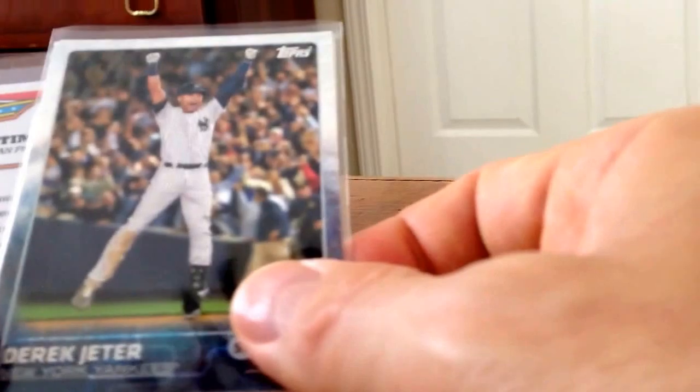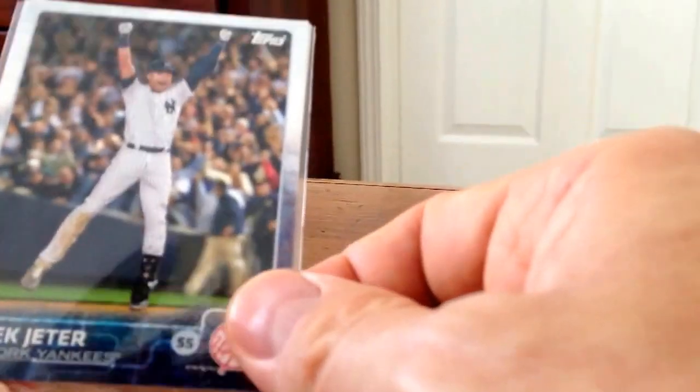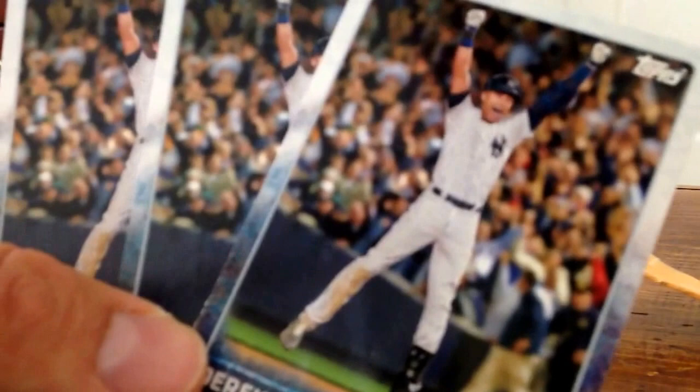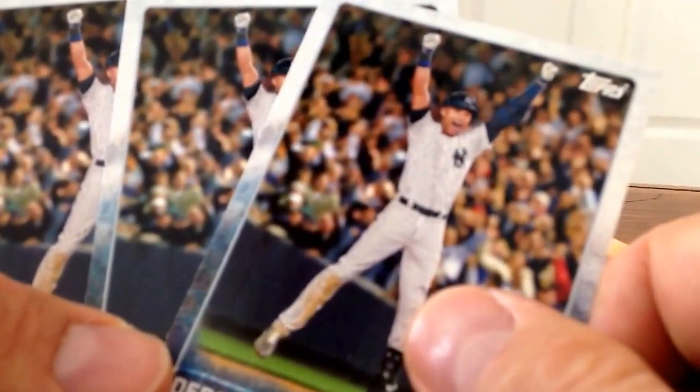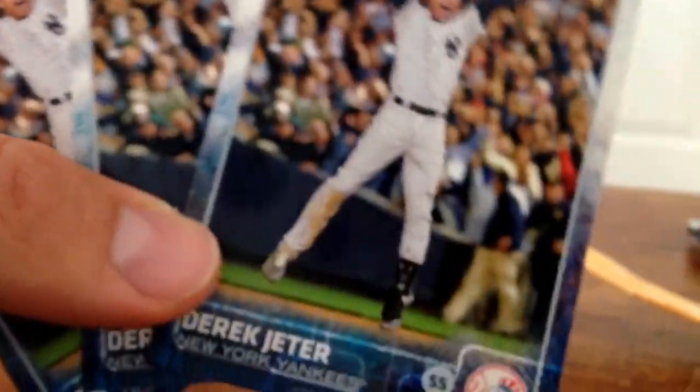And excellent. I remember when he busted a bunch of these packs of the 2015 Topps, he got, I don't know, it seems like three or four of these Jeter cards. And I guess he gave me all the doubles. So thank you for the deuces. Just look at it. One more time. The celebration.